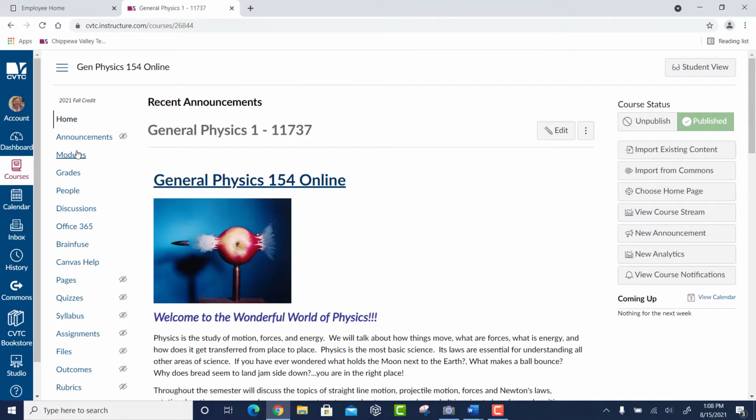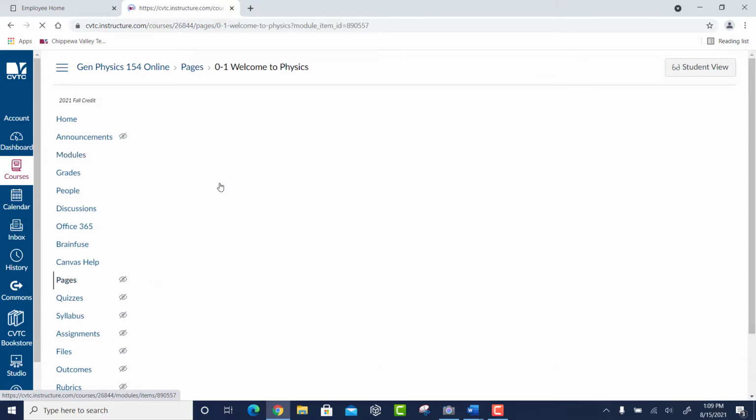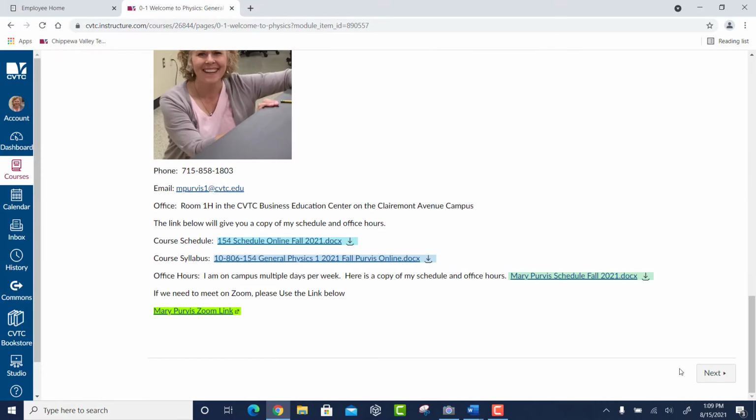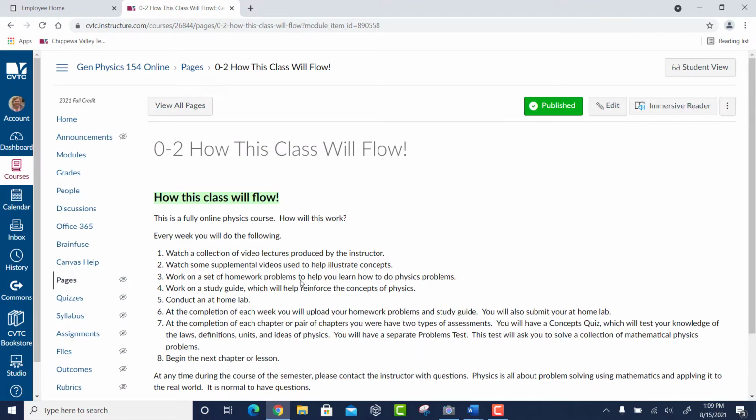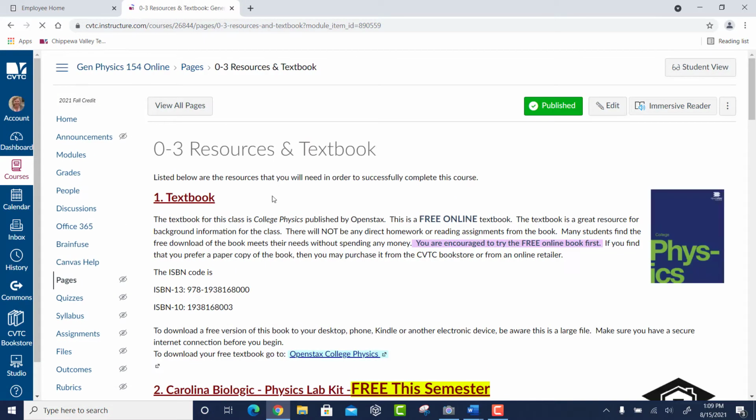The best way for you to navigate through this course is to go to modules. I encourage students to skip nothing and to go page to page to page, 1, 2, 3, 4, 5, 6, 7, just go from one to the other in this class. So after our first page, which is our generic home page, down at the bottom it says next, a little introduction on how this class is going to flow. Then next is going to be some information on resources and textbook.